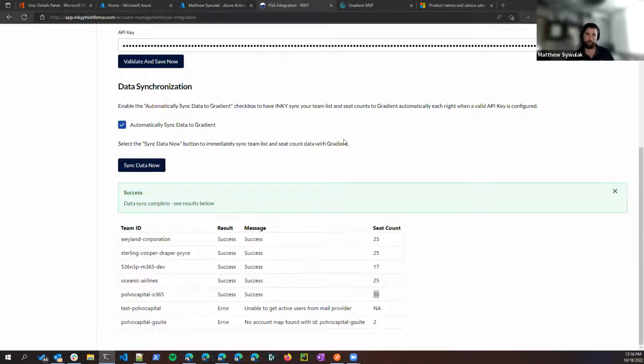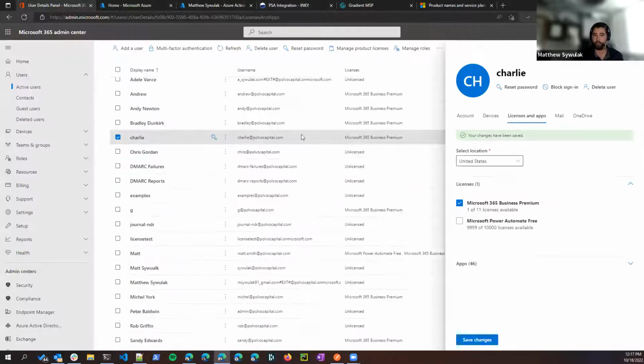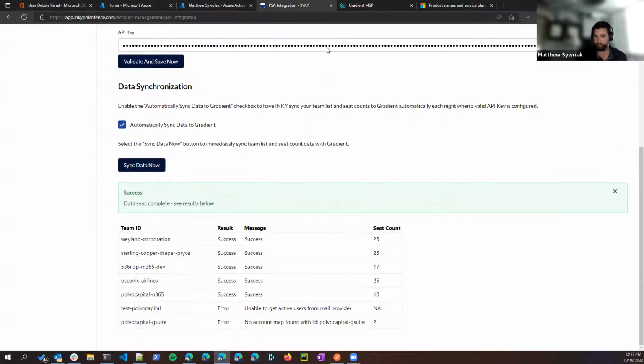Awesome. And so, quickly, just to prove that we are successfully seeing that new seat that was added as a license inside of Office 365, we now have 10 for Apollo Capital Office 365. So again, just to recap, to show that Office 365 licenses are what we're pulling for active email users: we had a business premium added to a person that was unlicensed. We have 11 licenses available inside of 365 that we're paying for as a company, but only set 10 of them up as an active mailbox. And of course, INKY sees that and says, hey, there's only 10 here. That's your adjustment to INKY.